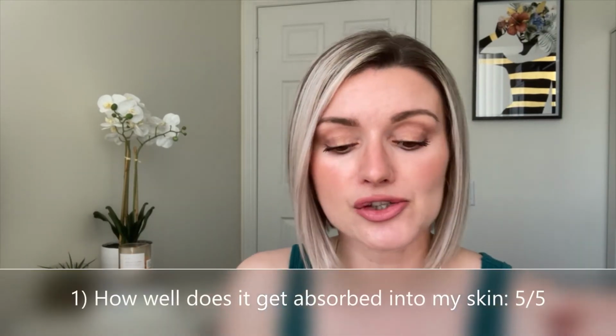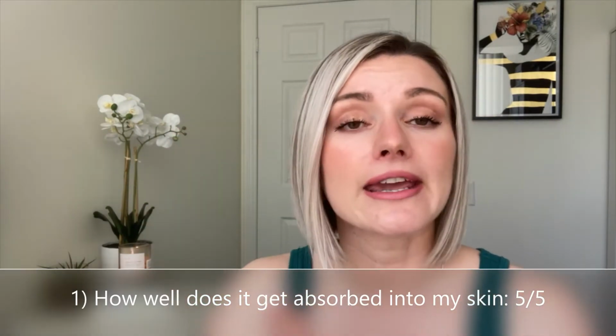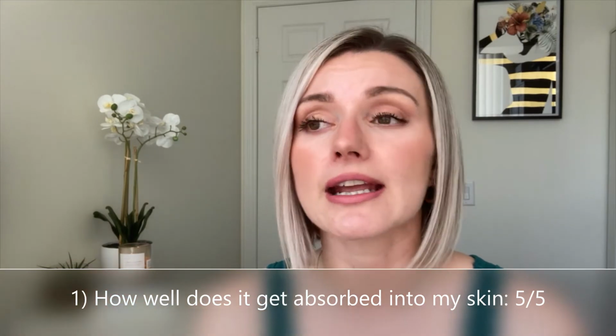So the first category is how well does it get absorbed into my skin. So for this Aveeno moisturizer, I gave it a 5 out of 5. It gets absorbed really well into the skin, it gets absorbed quickly, and it doesn't leave a film behind or tackiness or oiliness or greasiness. It just leaves your skin feeling moisturized and hydrated while drying to a satin finish. So I love that my skin still had that hydration and moisture even though it had a satin finish, but this satin finish had a tiny bit of highlight and dewiness, which I really appreciated.